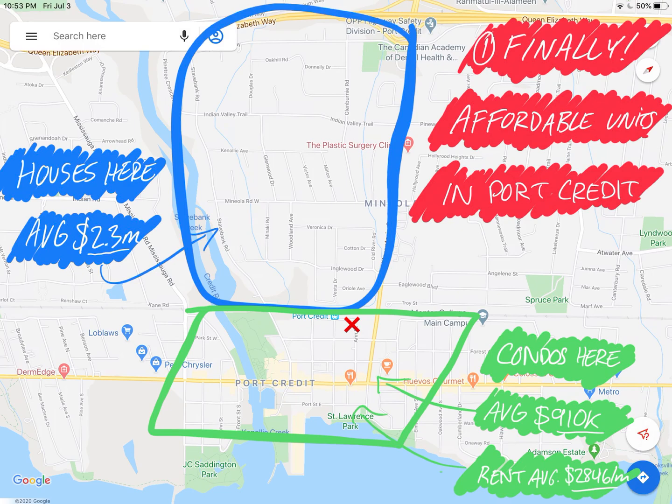And if you look at, say, forget about houses, let's talk condos. You think, well, there's got to be some affordable condos around here. Shockingly, there is not any affordable condos. The condos in the Port Credit pocket are averaging in the last year, in 2020, $910,000 as the average sale price. The average rental price is almost $3,000 a month. Okay, so there's no affordable condos to buy, no affordable condos to rent, and certainly no affordable houses.